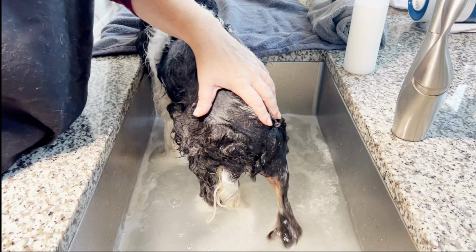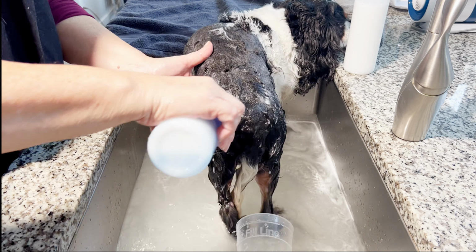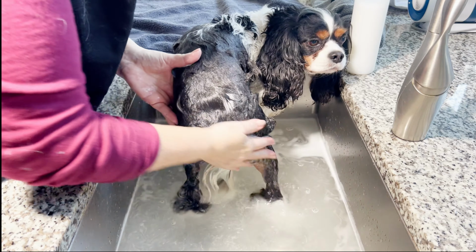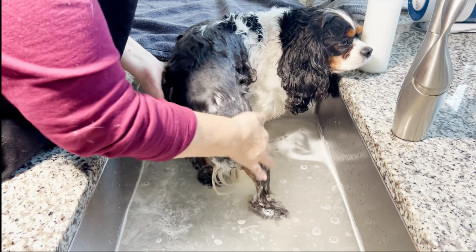I sent him to a groomer about 4 years ago as his matting was just a little out of control, and I thought maybe he needed a really good cut that a professional could do better than me. Well, it was a nightmare. My daughter dropped him off, and when I picked him up 2 hours later, he was almost a different dog.